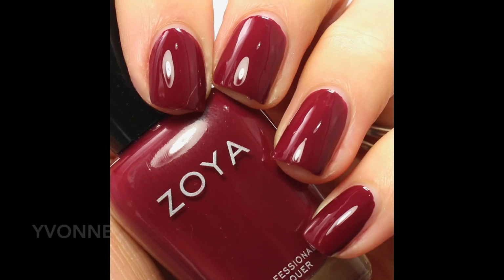It's really, really pretty, and when I put this one on to take a swatch photo, I immediately decided that I was going to wear it as a full manicure, and so I stopped swatching and just wore this one for the rest of the day because I really loved it. I picked this one up in my Black Friday haul, so if you haven't seen that video, I'll link it up above. I did do some swatch sticks of all the polishes I picked up, so you can see more about how this one applies if you want to, but I love this one. This is Yvonne.